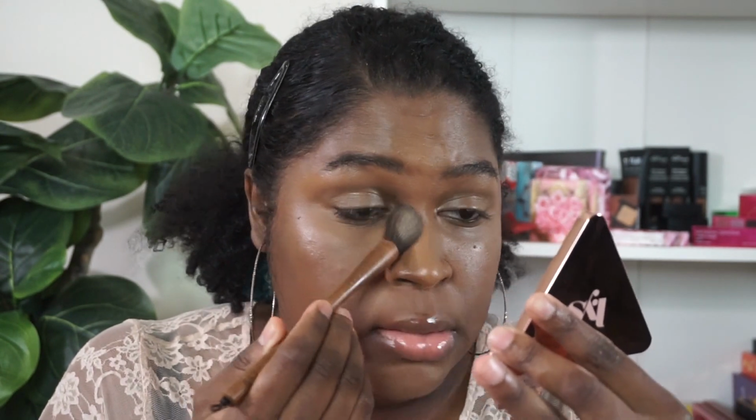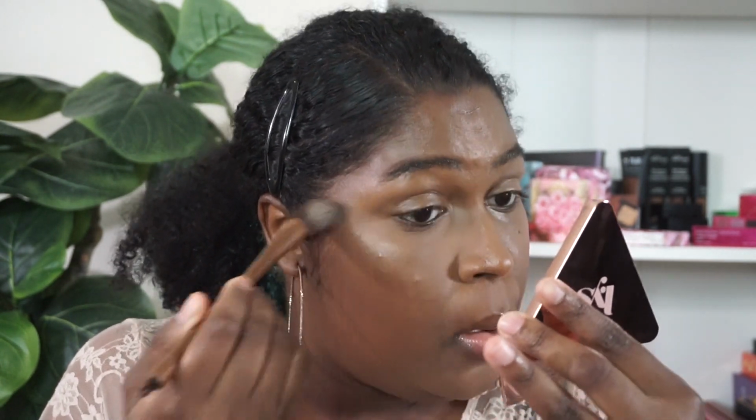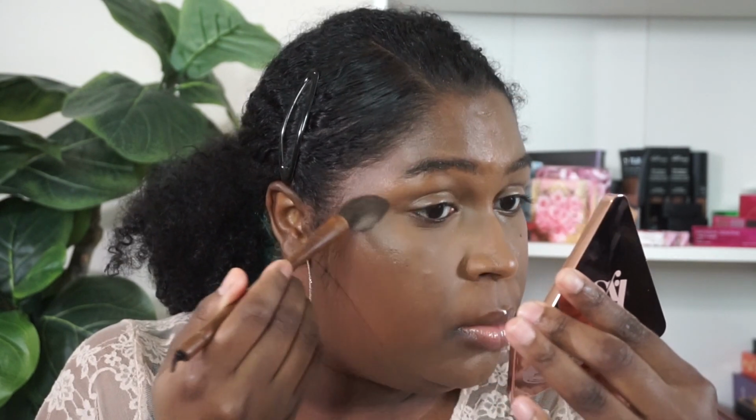I'm very picky when it comes to powders because I don't like for my skin to look cakey or overly matte. This is blurring pretty well. It's definitely a little lighter than my Charlotte Tilbury. So that's what the skin looks like without powder. It's pretty smooth.